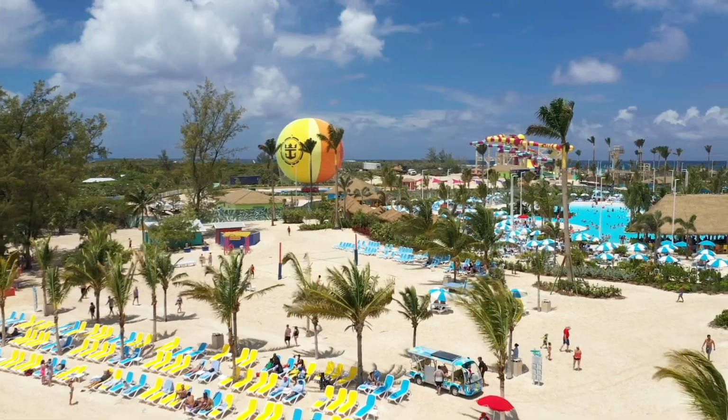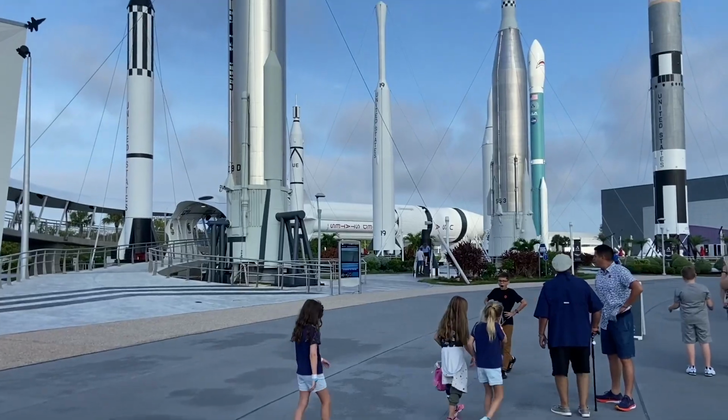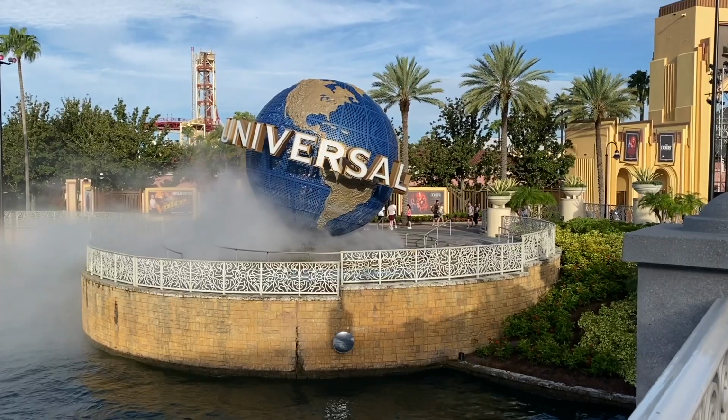We had so much fun on our Royal Caribbean cruise. The ship was a floating party, the destinations were amazing, and it was fun to sneak in some extra fun in Orlando.